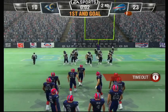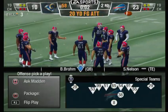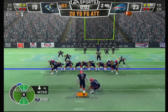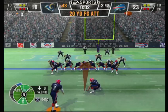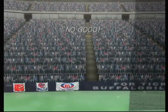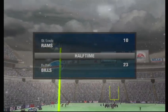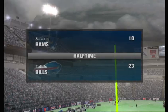Buffalo calls a timeout. Lindell is lined up for the field goal. And he missed it wide. No good. And as we head to halftime, the score is 23-10. 23, St. Louis, 10.